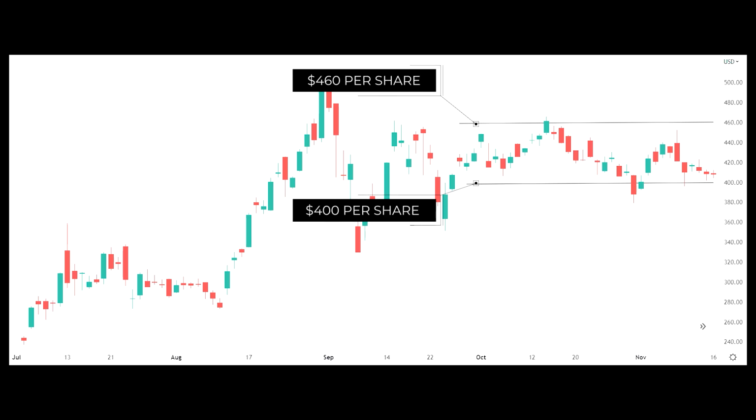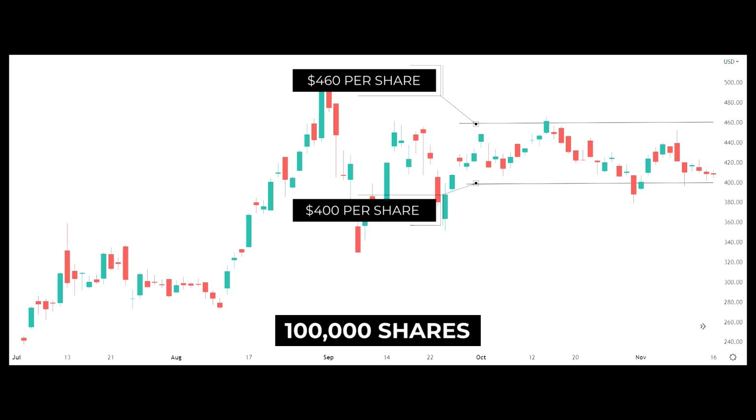So let's just say that you think that the stock price is going to go higher and you want to buy 100,000 shares of Tesla stock. Ideally, you want to try to buy most of your shares near the bottom of the price range, which is around $400 per share. So you start buying close to $400, but the price starts rising towards $460.